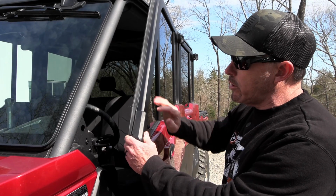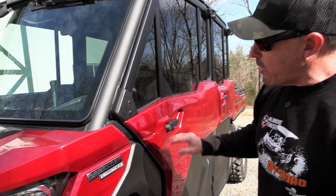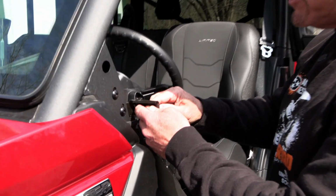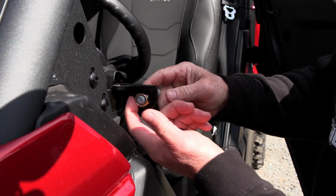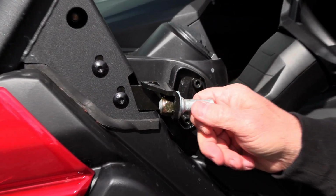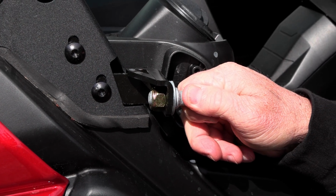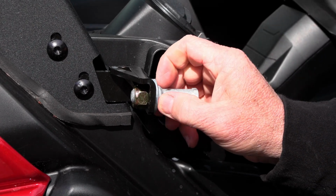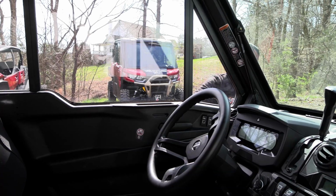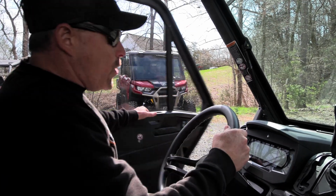And if your door isn't shutting enough, if you can still see some light through there in a couple places and you want to make it even tighter, all you have to do is loosen this up and slide it in. This is like a slide bracket right here, so you can slide this in a little bit further. If you put this all the way in, you have a hard time shutting the door because the seal is so thick. So you can move it in a little bit, so that when you shut your door, you have an extremely tight seal.